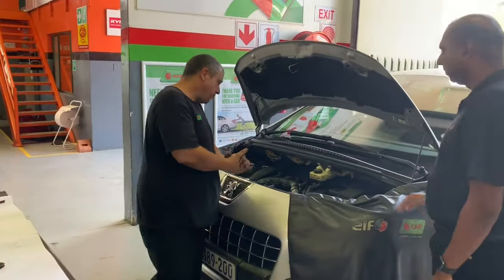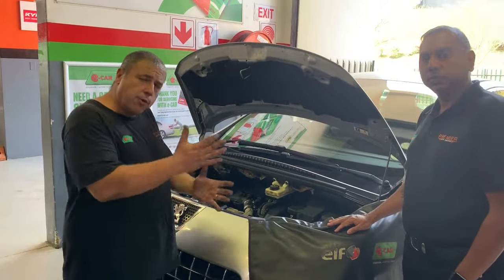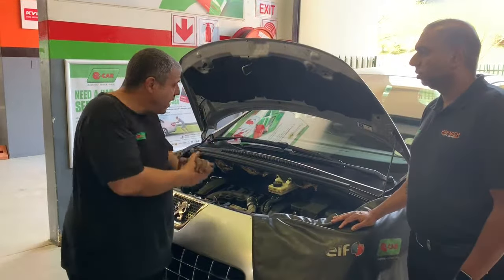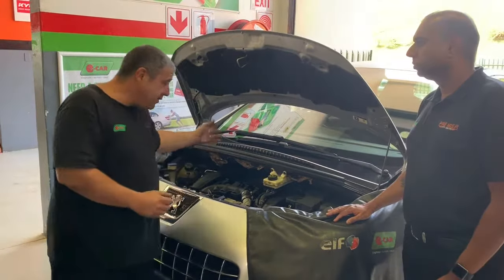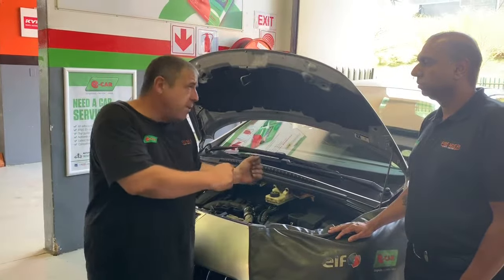Okay, the vehicle came in for noise from the engine. Upon physical inspection, I picked up that the noise was emanating from the timing chain side of the motor. I also found that the engine management light was on, so I did a diagnostic. It picked up a timing error. It's got a camshaft sensor and a crankshaft sensor, so if there's any sort of mismatch in timing, the computer picks it up automatically.